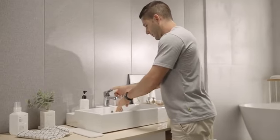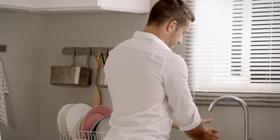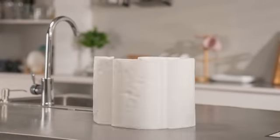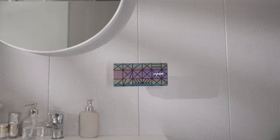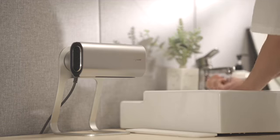Are you still drying your hands in a primitive way? Or in a way that destroys the forest and breaks the bank? What if there is a way to dry your hands eco-friendly, economically, and hygienically? Introducing Nyuair, a household high-speed hand dryer perfect for your bathroom and kitchen.